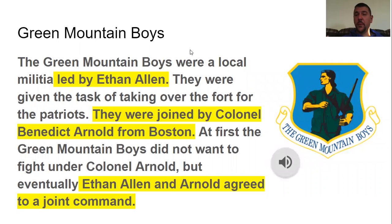All right, the Green Mountain Boys. They were a local militia led by Ethan Allen, and they were given the task of taking over the fort for the Patriots. They joined forces with Colonel Benedict Arnold from Boston. They did not like Benedict Arnold at all, and they didn't want to join forces with him, but they eventually agreed. At first they didn't want to fight under him, but they agreed to joint command. And Ethan Allen actually took a little bit of the thunder from him during this battle.